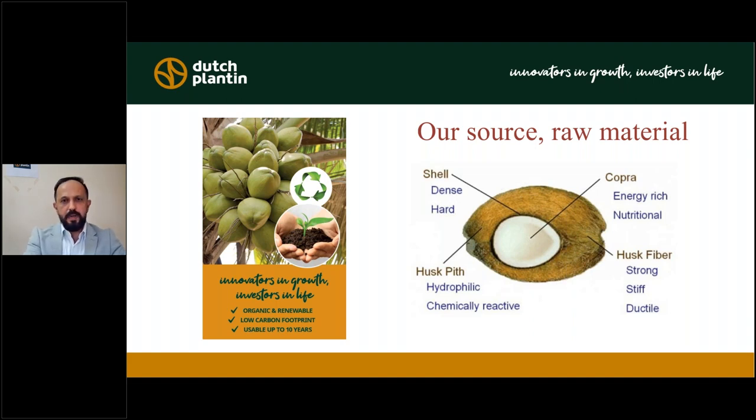Our raw material is coming from the husk of coconut, as you can see. The fiber goes to the mattress industry, and the pith, this byproduct, is being used by us. We use the pith, as well as the whole husk for making chips, and a combination of husk and chips for making our products.